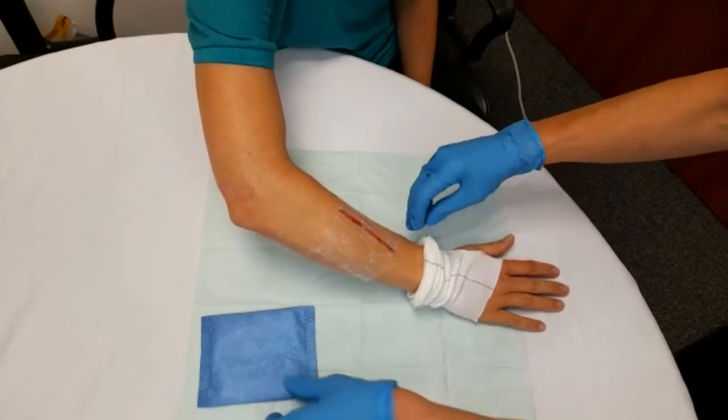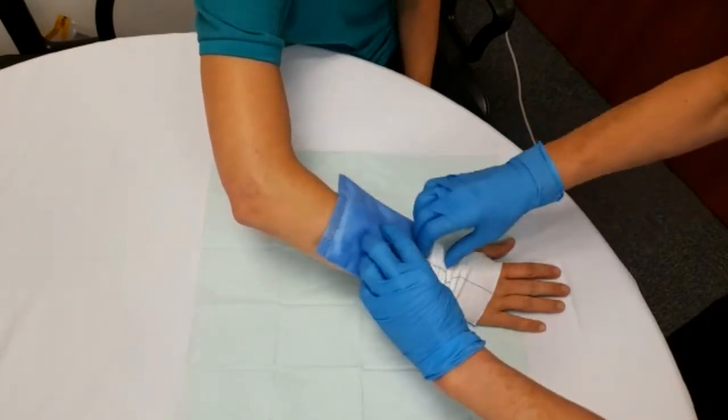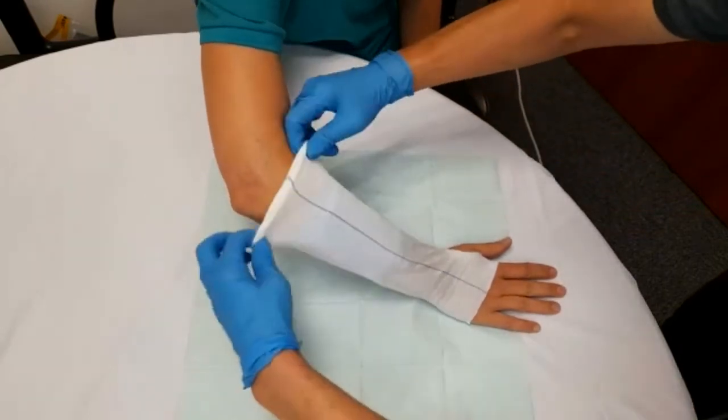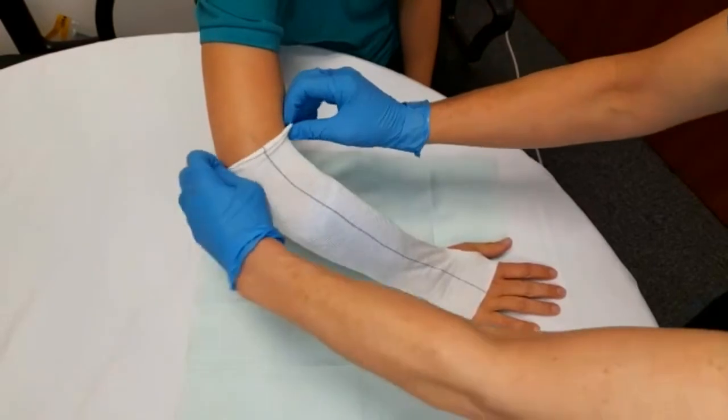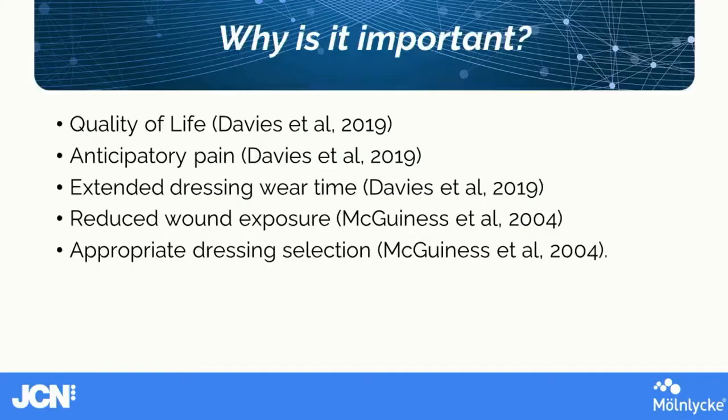And I think the video demonstrates, and I think what you've said, Liz, is a great example that future changes of the secondary dressings can be completed without removing the Mepitel One. And in doing that, we promote that undisturbed wound healing alongside reducing costs.